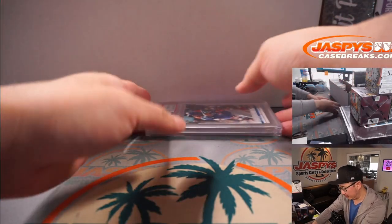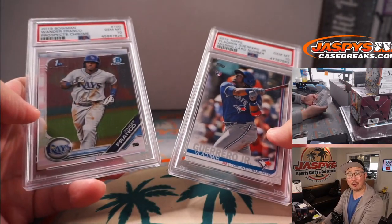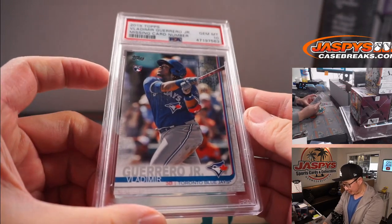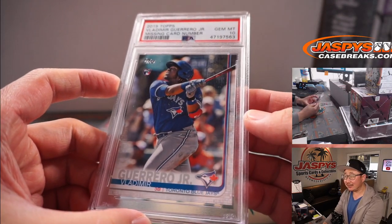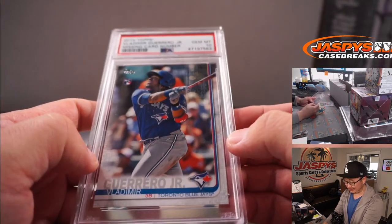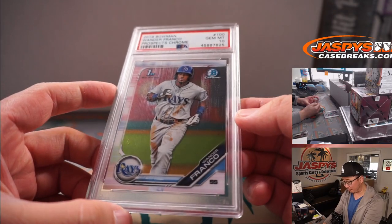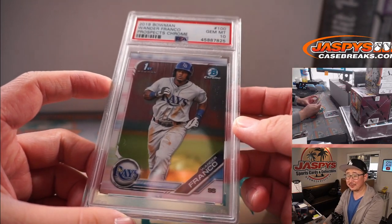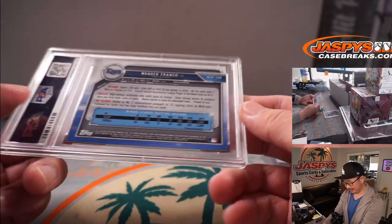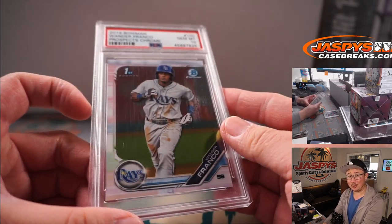Is he going to tip over? No. Okay. First thing is a Vlad Jr. and a Wander Franco. The Vlad Jr. is a PSA 10. That's pretty sweet. 2020 rookie Vlad Jr. Then you got a Bowman first, Wander Franco, also a 10. And Adam's going to rip the boxes for sure. Nice. Let us know if you get anything cool out of there.